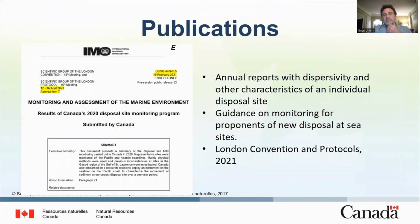And most years, we write a report to Environment Canada to indicate to them the oceanography of one different site each year. We provide guidance to proponents through a kind of gray literature on what's expected through their disposal at sea sites. And this year, it was very exciting to me that we actually contributed to the London Convention and Protocols. I did my master's in marine protection, and that's a big deal. So that was exciting for us.